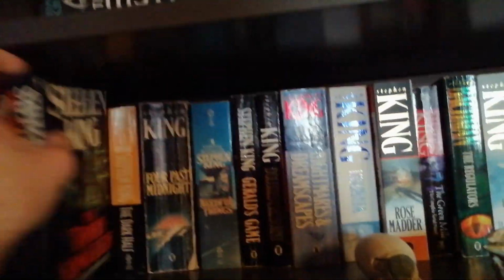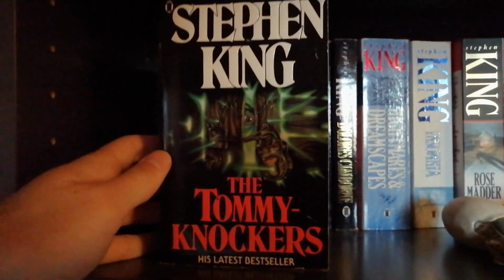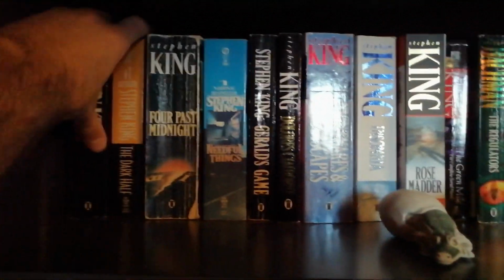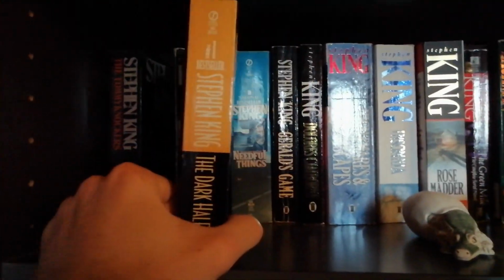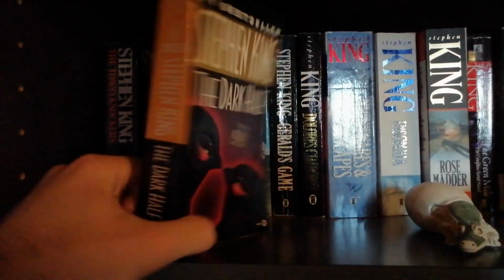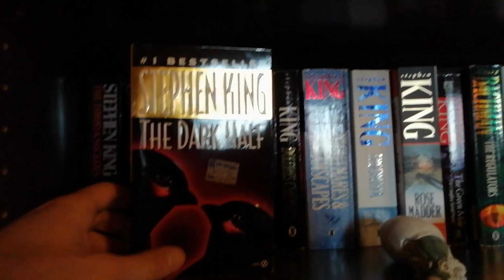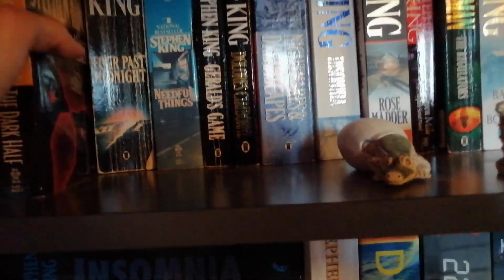We have The Tommyknockers, which is known as Stephen King's worst book. Stephen King himself says that it's just straight up a bad book. We have The Dark Half. And I don't really love these covers. I like the spine of them, that's alright. Christine is the same copy. But I don't love these editions. It might just be me. I don't know if that is.